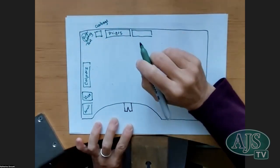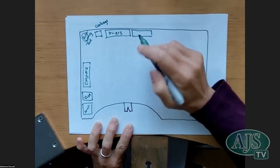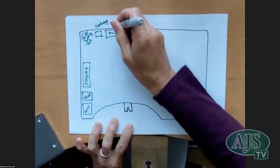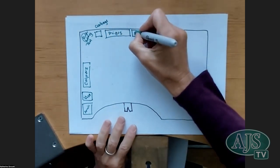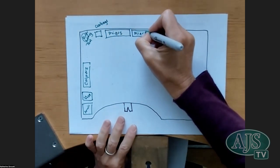My pliers are probably one of the things that I use the most, and it's this one here where my most common ones live. How many pliers would you have, Katherine?